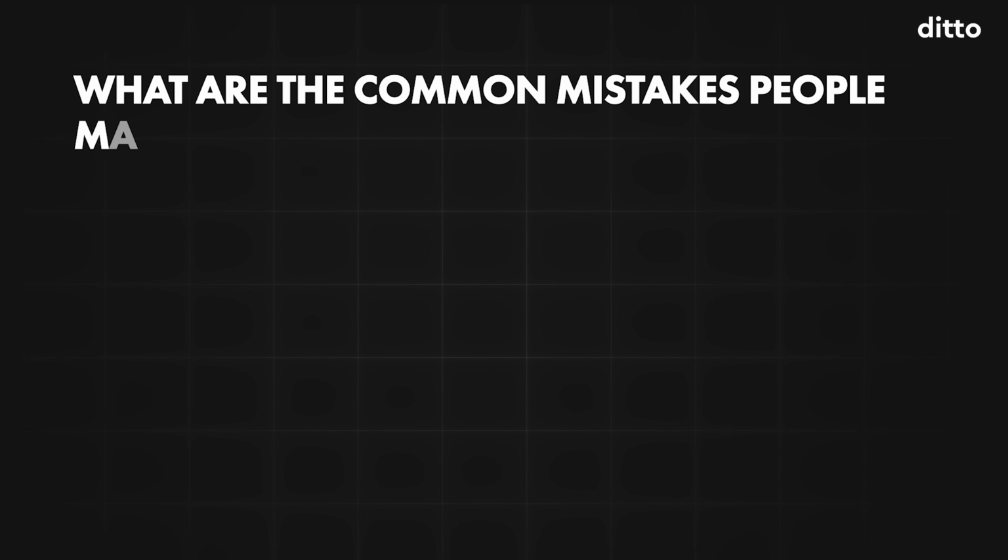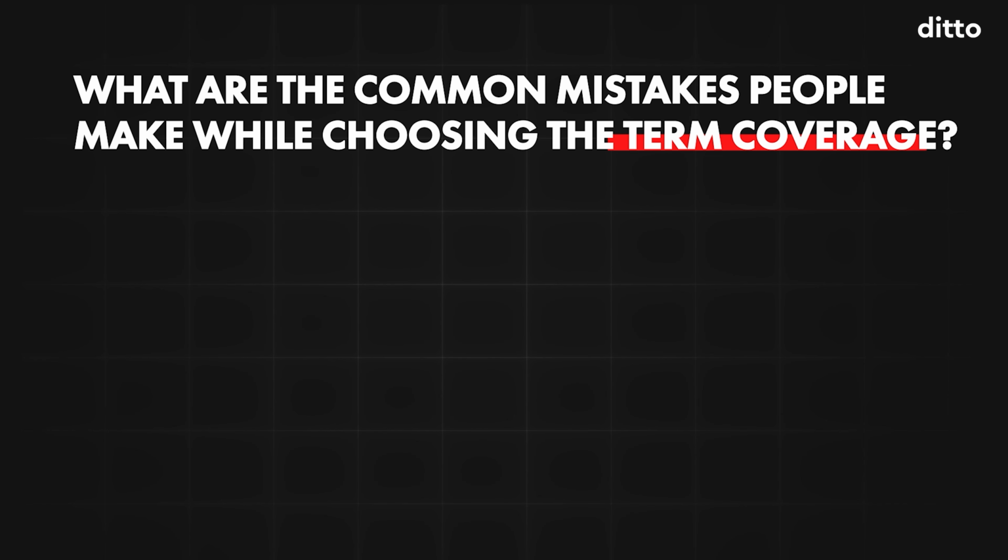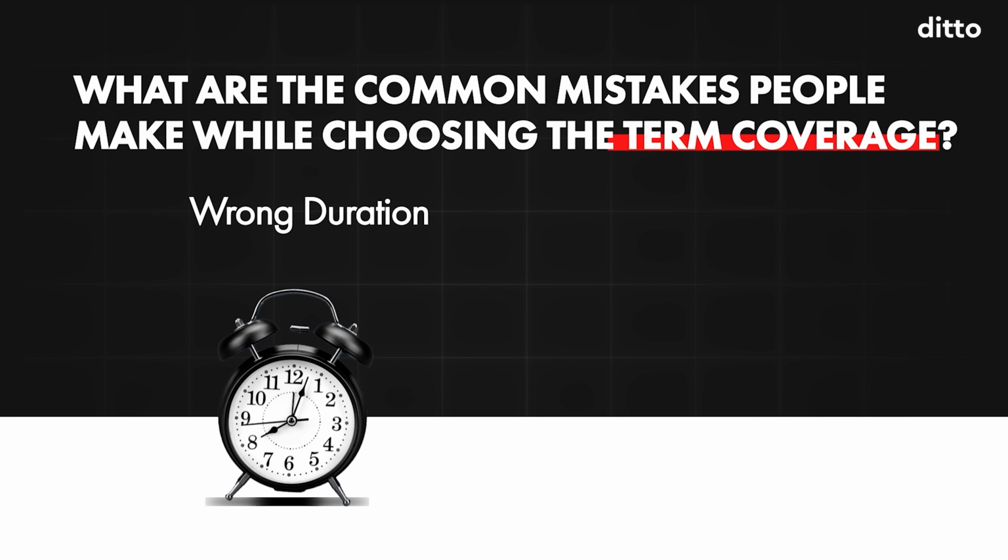Now, Sushant, in your experience as an advisor, can you just list out some common mistakes that people make when choosing the term coverage? So I think there it firstly would start with the duration. Sometimes they take an insurance for a much longer duration, like let's say till the age of 85. That's the maximum most life insurance companies will allow. Now the problem here is most users take that thinking that by 85 something will happen and my family will end up getting the money. They're trying to look at this as a money back policy of sorts.